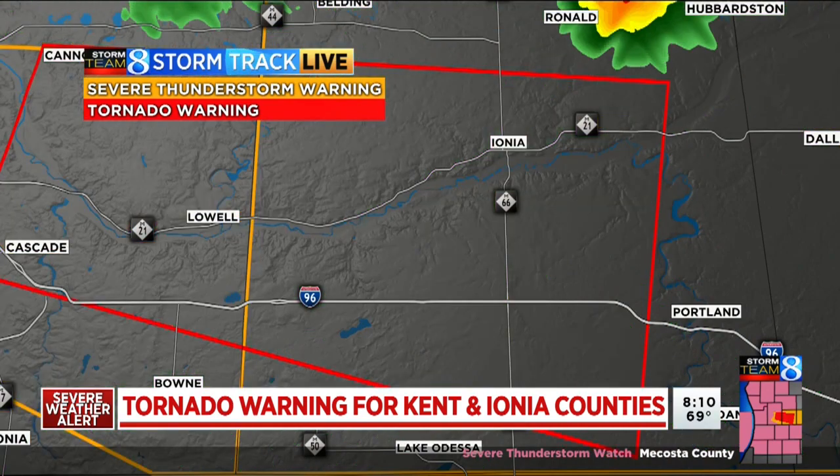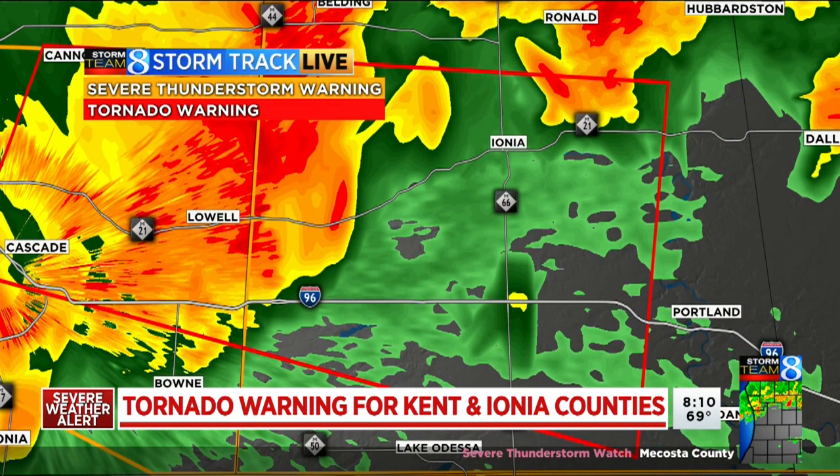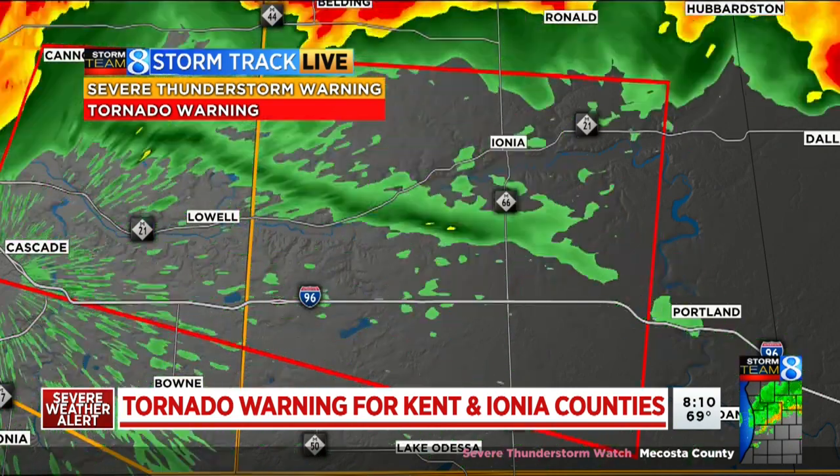And this is something that could continue on, not just for Kent County and Ionia County, but for all of us tonight. We're watching for that potential of a strong to severe thunderstorm or even a brief spin-up tornado. So again, the wind in Ionia, it's interesting here, north at 10, gust 28.